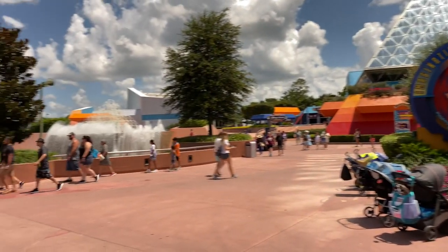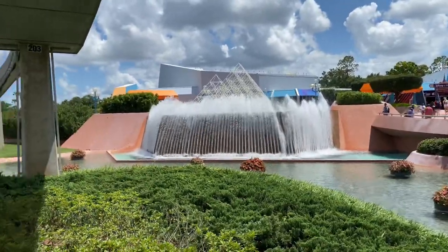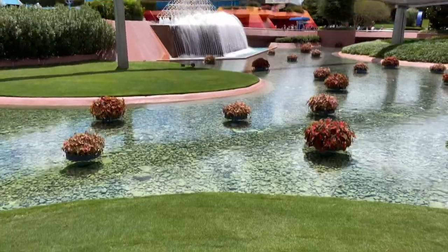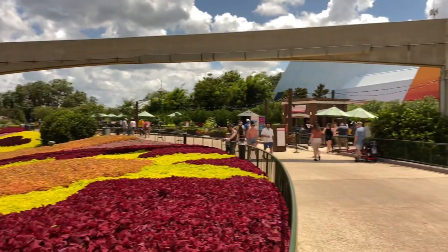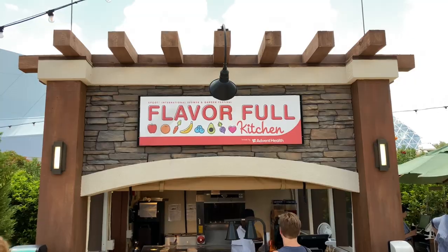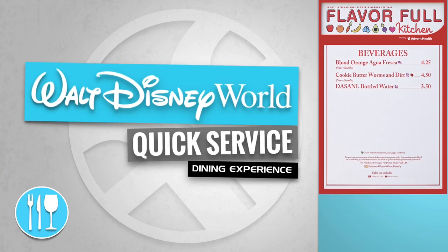There's the Imagination Pavilion again, but let's take a jog over to our left-hand side and follow this pathway here, past the upside-down waterfall, and make a right at the Lion King topiary. Below is the freshwater pond, and that water feature again, just outside the Imagination Pavilion. We're headed down to this food booth here. Flavorful Kitchen. The Flavorful Kitchen has menu items like grilled baby vegetables, a seared Velasso salmon, and a strawberry mousse with chocolate crisp pearls.